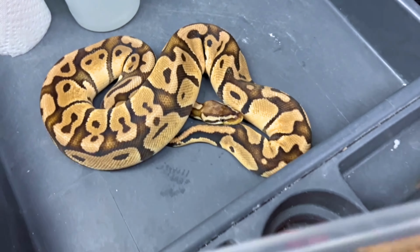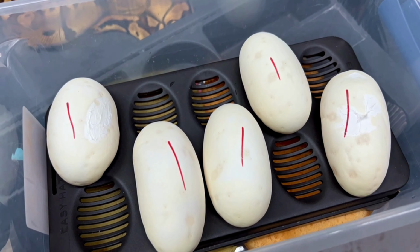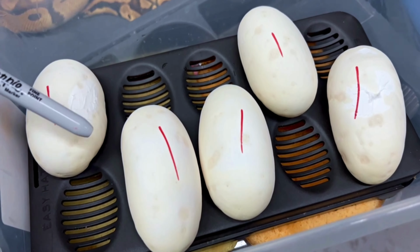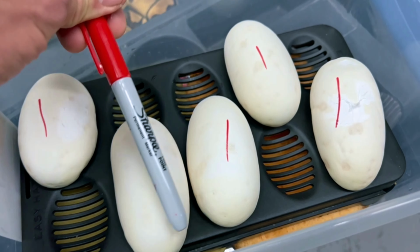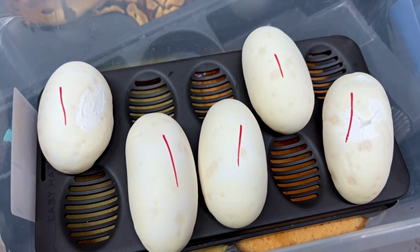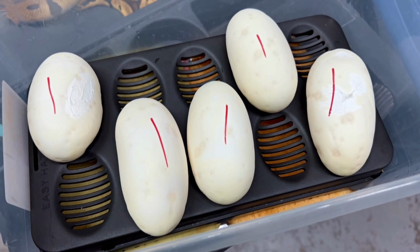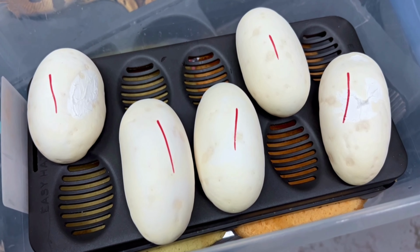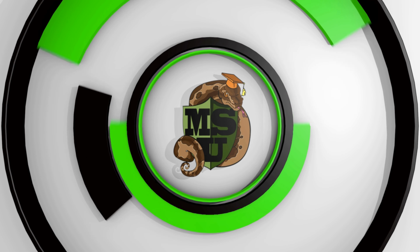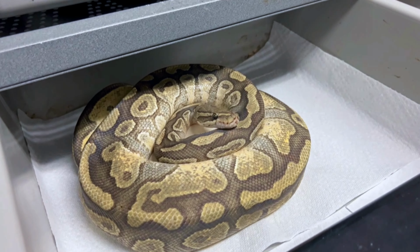So we took all the eggs out. I candled them. The vessels are really good and strong. Like I said, they're really big eggs. You can see how big they are compared to this marker. These are ginormous eggs. Maybe we have a few twins in there. You never know. That can increase our odds right there. So we have 5 good eggs. I'm a happy man. And that's our second clutch of the day, of the weekend, I should say.